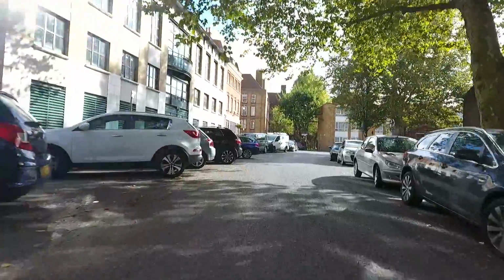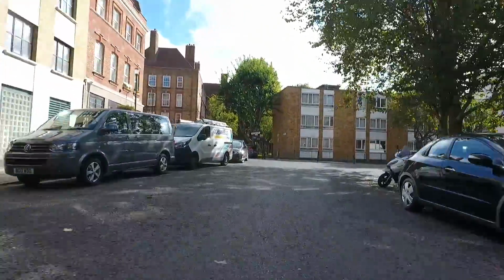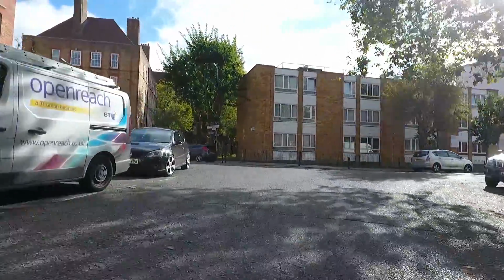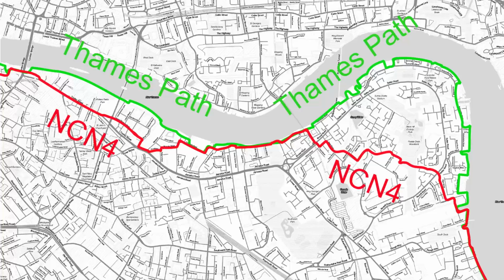Having enjoyed cycling beside the river between Tower Bridge and Greenwich for many years, I was surprised to discover that about half of it isn't actually a cycle route. It's the Thames Path, which was planned for pedestrians.